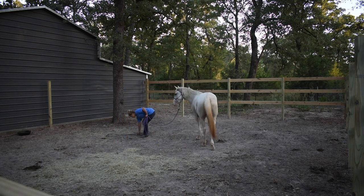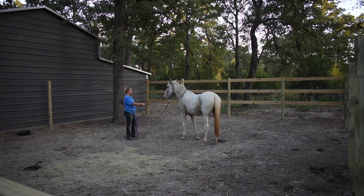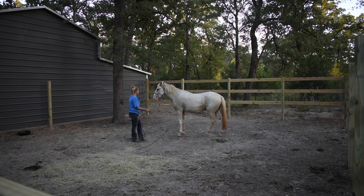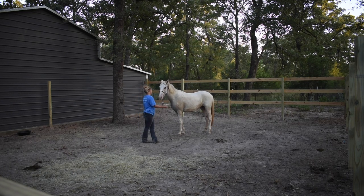So what I'm going to do now is a little bit of desensitizing. I'm going to fling this just like I was before. So that gets him used to ropes moving all around, used to being haltered, used to even accepting a saddle. Me swinging this over his back is going to be the foundation for him accepting me putting things on him. Eventually, it's going to help him accept a saddle. Eventually, a rider.